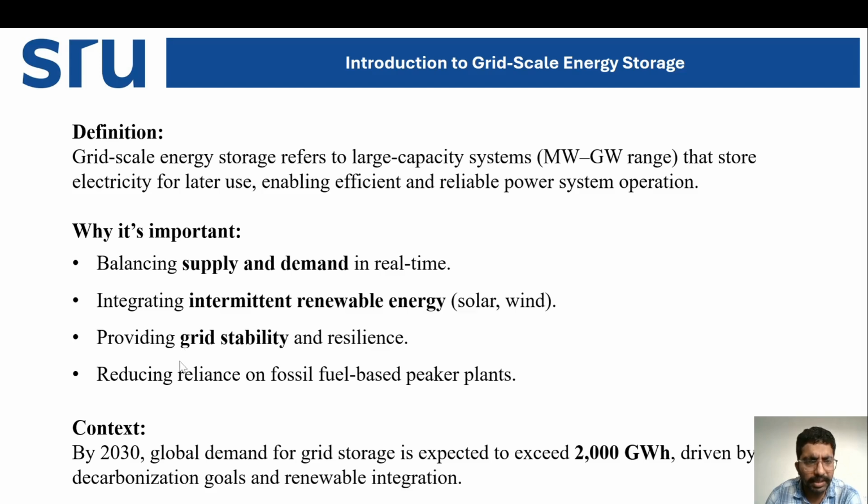Then, providing grid stability and resilience. The term grid stability represents whether the frequency and voltage are within the nominal range and not deviating from the tolerance band. And even if some loads are changing or some faults are occurring, the grid is resilient and comes back to its initial position.